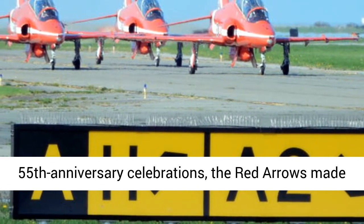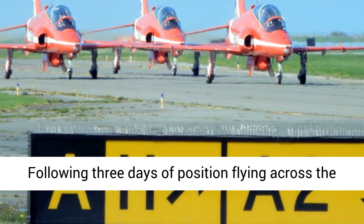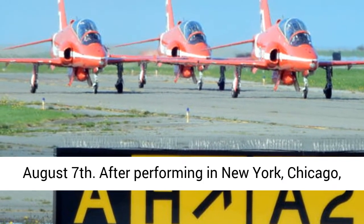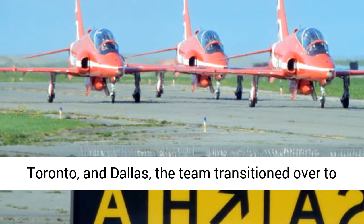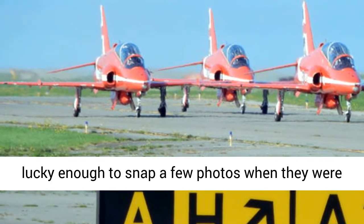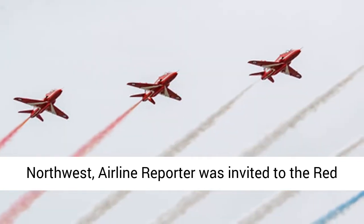In 2019, as part of their 55th anniversary celebrations, the Red Arrows made their long-awaited return to North America. Following 3 days of position flying across the North Atlantic, the team arrived in Halifax on August 7. After performing in New York, Chicago, Toronto, and Dallas, the team transitioned over to the West Coast. Photographer Francis was also lucky enough to snap a few photos when they were in Seattle.